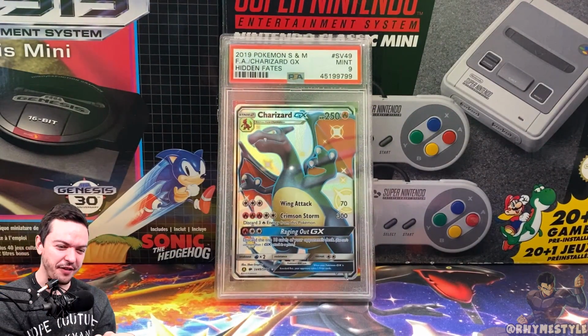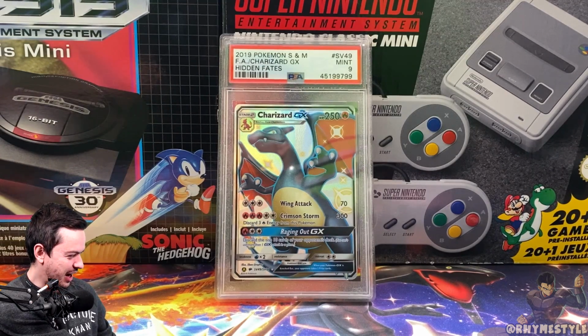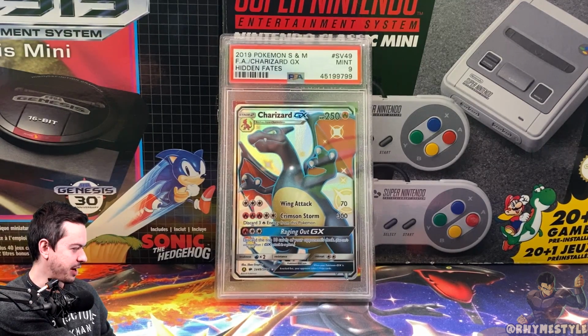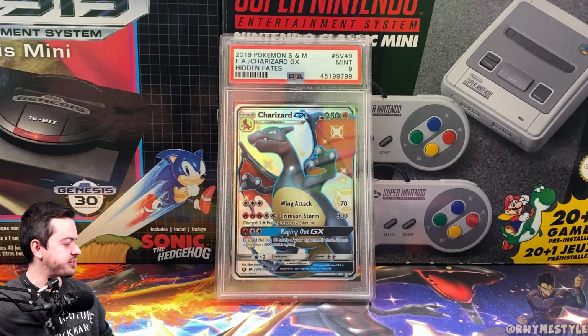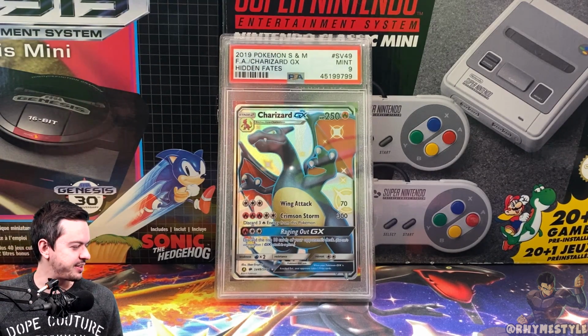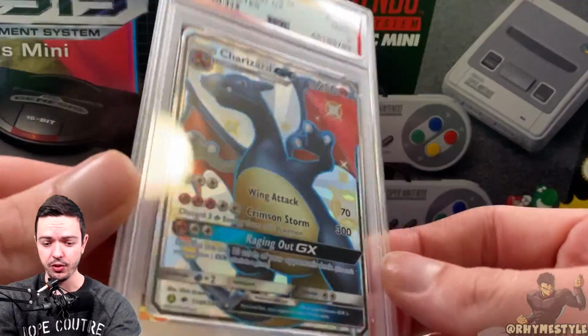Oh, I think there's like 4 in that pile. I think there's definitely like 4 in that pile. But man, if I get a 10, I'm happy. Let me actually check. So for 9s, there's 100. Wow, there's 161 9s and there's 577 10s. That's a lot. It's still a beautiful card regardless.